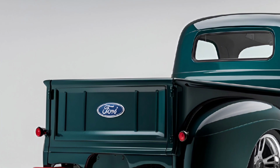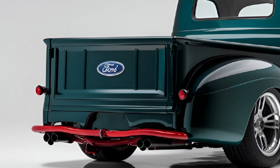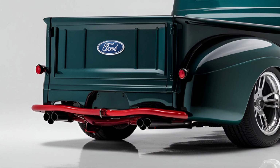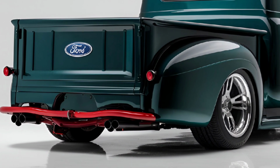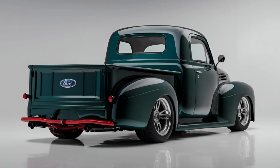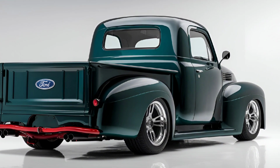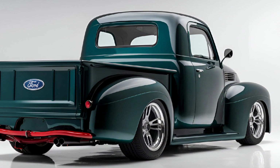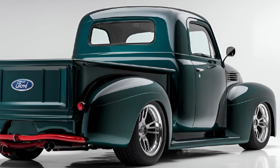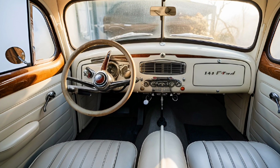Around the back, the tailgate proudly displays the F1 badge in large embossed lettering, another nod to its storied history. The bed itself has been modernized with a spray-in liner, built-in tie-downs, and even an integrated power outlet for worksite or tailgating needs. The retro tail lamps have been reworked with LED technology, completing the perfect balance of vintage charm and modern functionality. Stepping inside the cabin, you're greeted by an interior that is both luxurious and nostalgic.